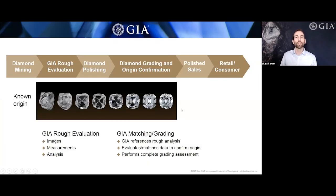If we try to summarize this process, this represents the supply chain of diamond here, going from a mine all the way to the customer who's enjoying it in a piece of jewelry. The idea is that when a diamond is mined, it's extracted from the earth, its origin is known as an objective fact. And at that point, if GIA can evaluate the rough, we can take images, make measurements, and do analyses to record essentially the fingerprint of that diamond. And then later, when this diamond has gone through many hands, it's been cut and polished, and eventually it is resubmitted to GIA for grading, this matching process can verify that it's the same diamond.